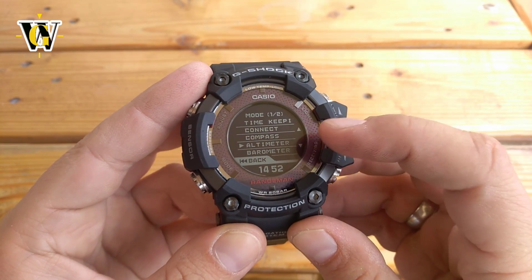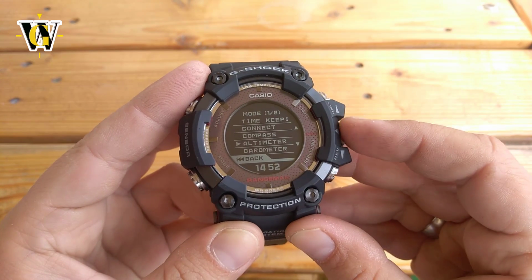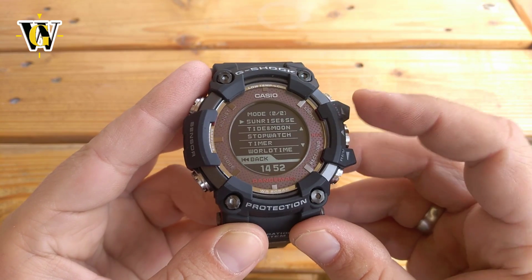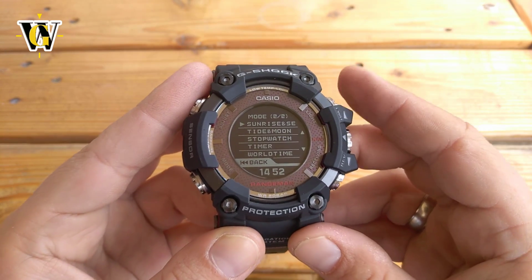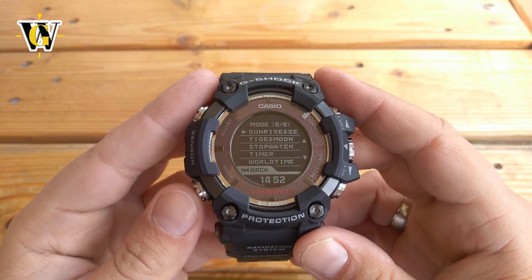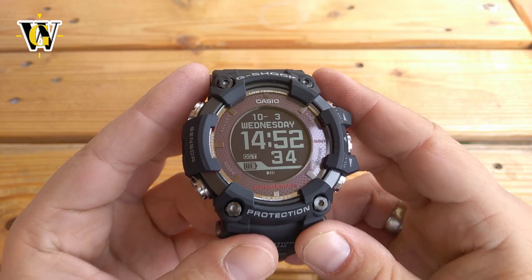It also has a full ABC package, so you get an altimeter, barometer, compass, and thermometer. On top of that, this is one of the rare G-Shocks that has both sunrise-sunset times and tide and moon age data. The only thing missing on this watch to make it the ultimate dream G-Shock is the depth meter. Other than that, everything you can imagine is here.